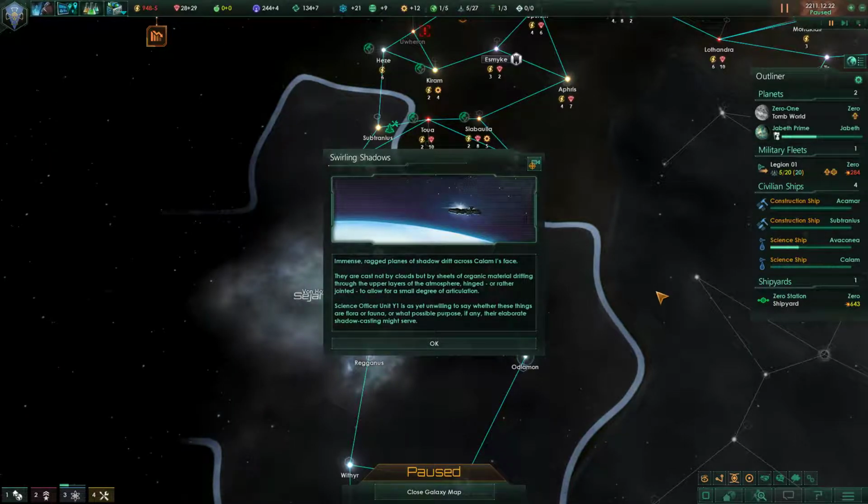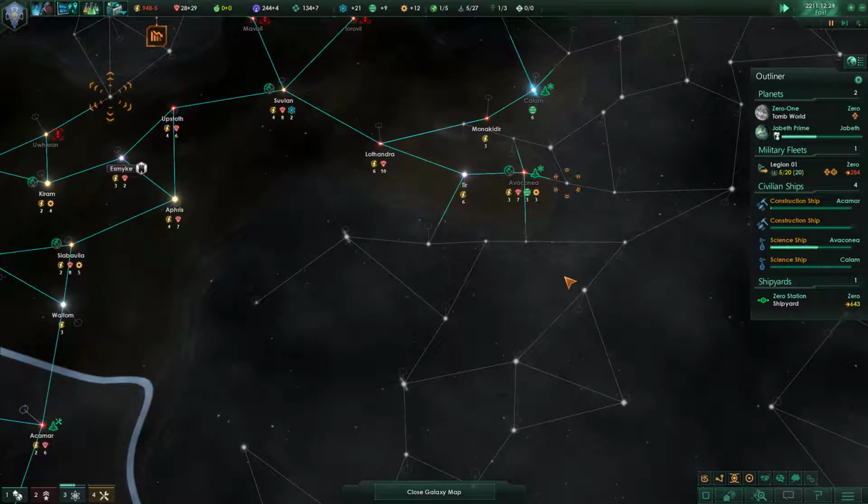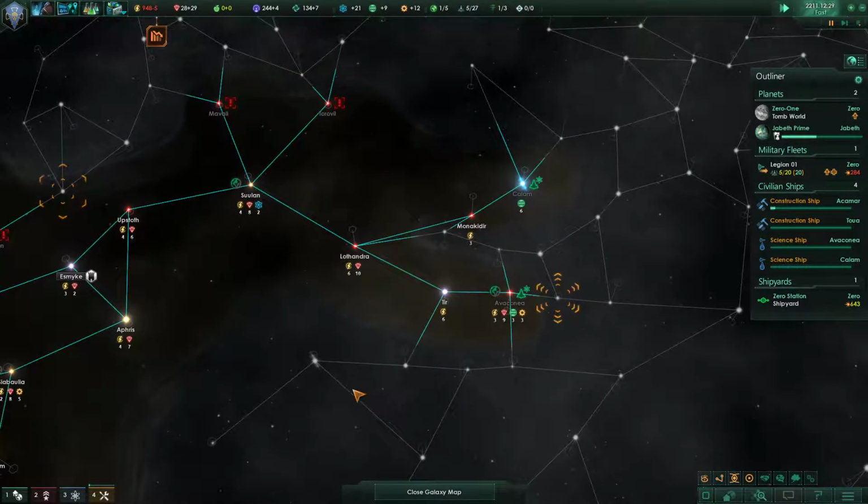Swirling Shadows. Immense ragged planes of shadow drift across Kalam 1's face. They are cast not by clouds, but by sheets of organic material drifting through the upper layers of the atmosphere, hinged, or rather jointed, to allow for a small degree of articulation. Science Officer Unit Y1 is as yet unwilling to say whether these things are flora or fauna, or what possible purpose, if any, their elaborate shadow casting might serve. +6 society research to Kalam 1. That's really nice. This will be a nice place to expand to if we can actually get there.